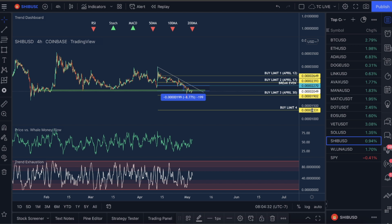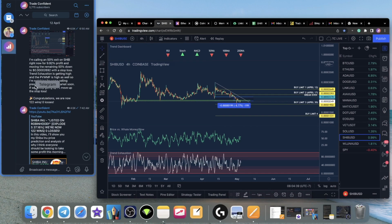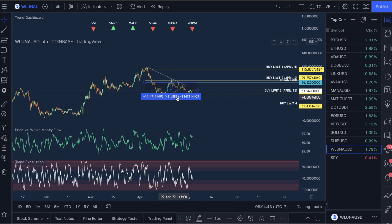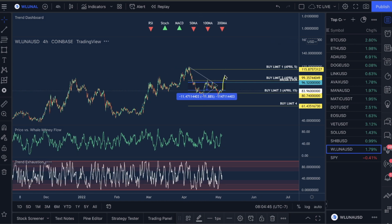Sheeb, look at Sheeb over here. Look how close we are to a break-even entry. Guys, this is going to win. I'm going to call it out on Telegram, and then we're going to get into another trade. Our 123rd win is probably going to be Sheeb. 124th win, probably Luna over here because look how close we are to this entry right here. That's all we got to go and we're going to get there.